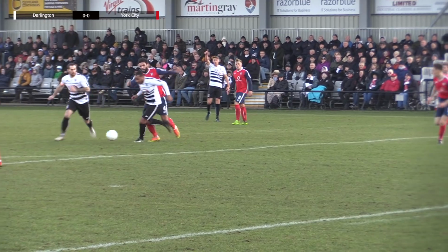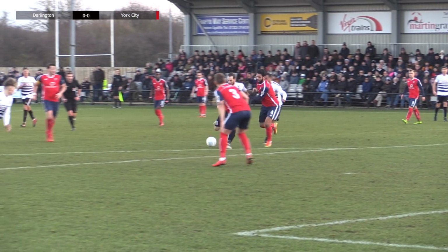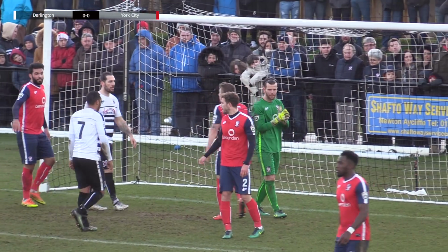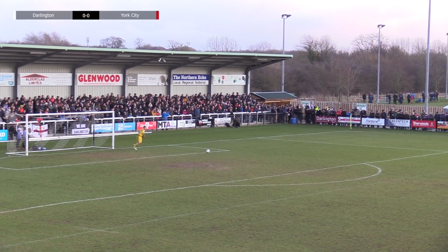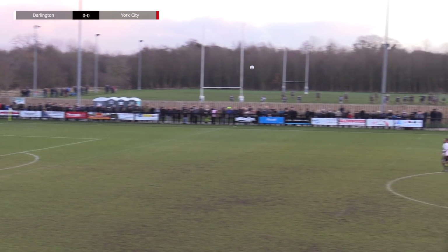I think it's hit the first one of the game. Darlington's first corner of the game, yeah. York made a bit of a mess of clearing the lines there. Darlington had a chance with Dyche, that Bartlett scampered to his left to save. Watch that ball comfortably go over his bar. He's been faultless as well so far, hasn't he, James Talbot? Looked very composed. Been very impressed with him, sir.